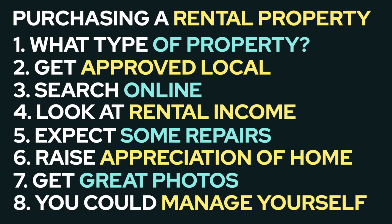And you can even manage this stuff yourself as far as managing your property yourself. You don't need a property manager. I like a hands-on approach in every single thing that I do. And so managing my own properties has given me a better understanding of the whole process.